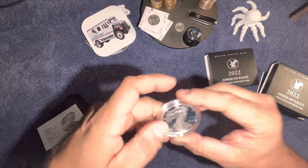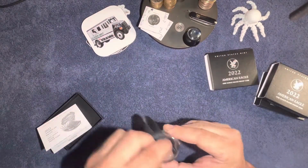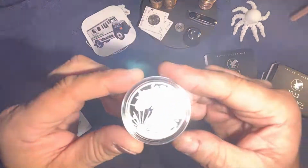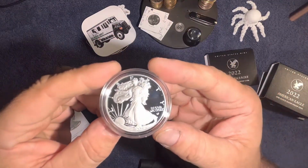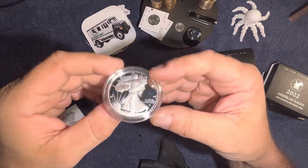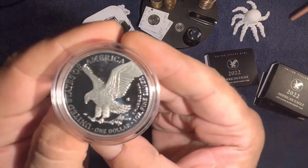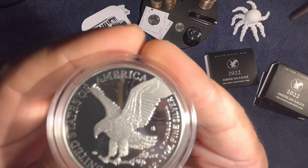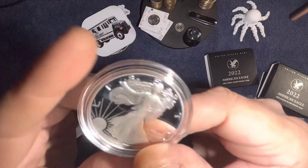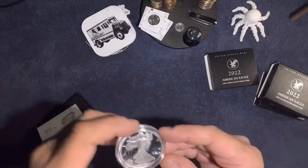And here's the, of course, let's see, I'm going to wipe this down a little bit. There we go. And there's the front. Beautiful proof. There's your reverse. And let's see if I can get that in there for you. There's your mint mark. And just really my favorite, honestly, beautiful design. Excellent, looks good.